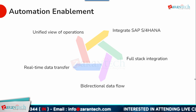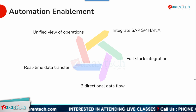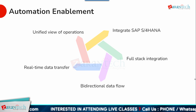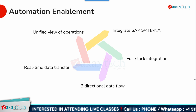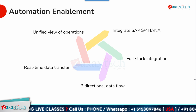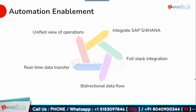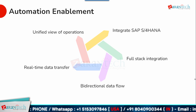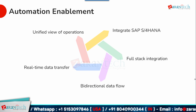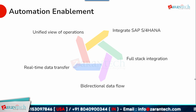SAP S/4HANA provides a powerful foundation for automation and digital transformation. To fully leverage its capabilities, it's important to enable automation across your business processes. Start by integrating SAP S/4HANA with your existing systems and applications, creating a seamless flow of data and processes. Implement full-stack integration, connecting SAP S/4HANA with your front-end applications, back-end systems, and external partners. Enable bidirectional data flow, which allows for the real-time exchange of information between S/4HANA and the other systems.